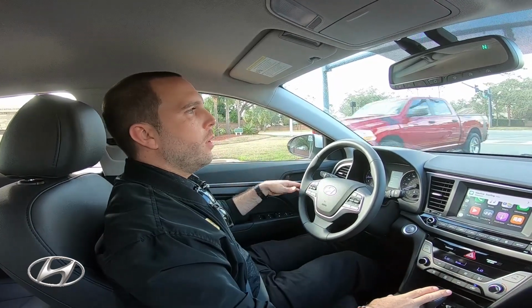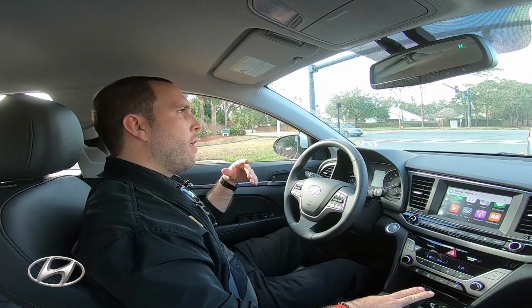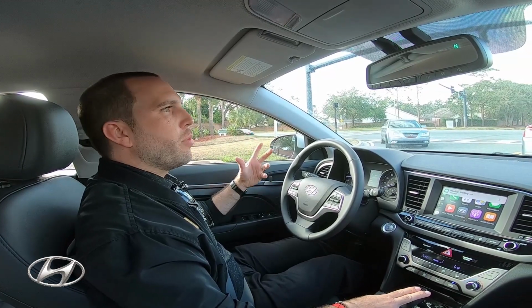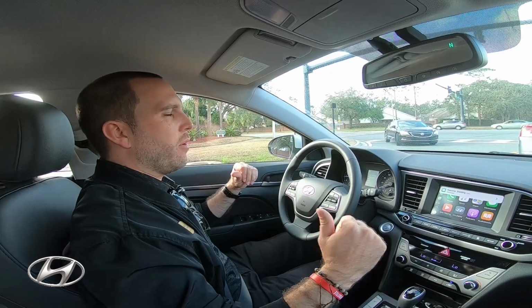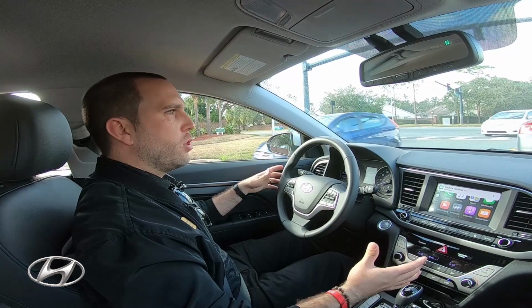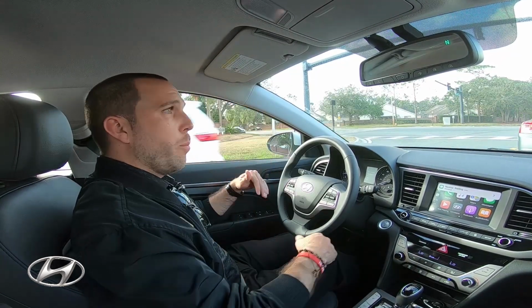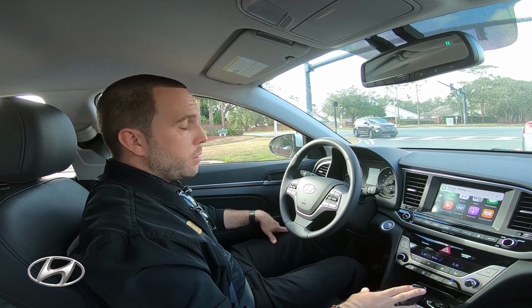It'll also beep. So I heard there's a survey or a study that says it will reduce up to 30% of accidents just by having the blind spot detection and the rear cross traffic alert, because those are two things that are very big in accidents, side swiping people or backing up into people. So that's going to prevent you from accidents, hopefully.